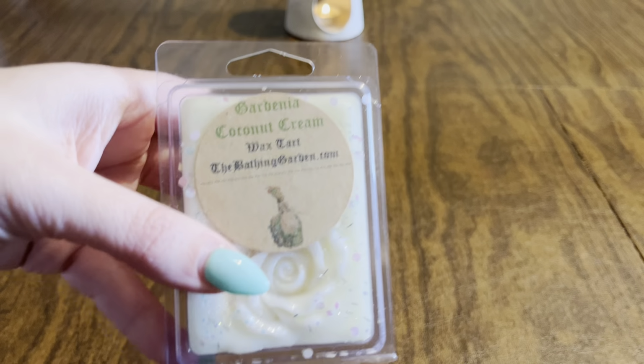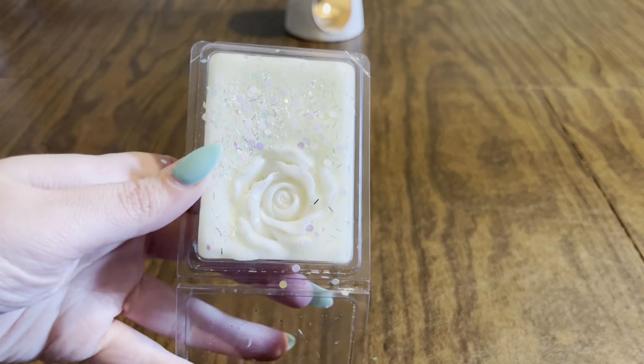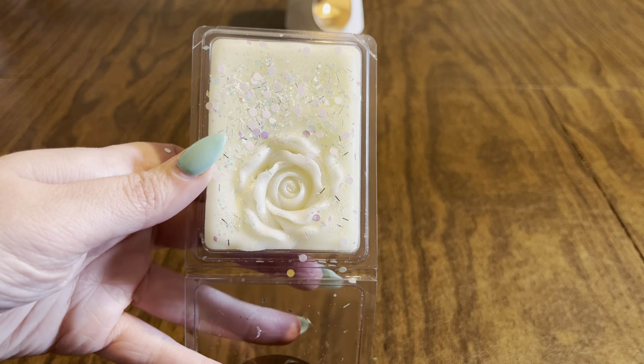Okay. Gardenia coconut cream. This is beautiful for one. Look how beautiful this tart is. Amazing. The most beautiful thing I've ever seen.